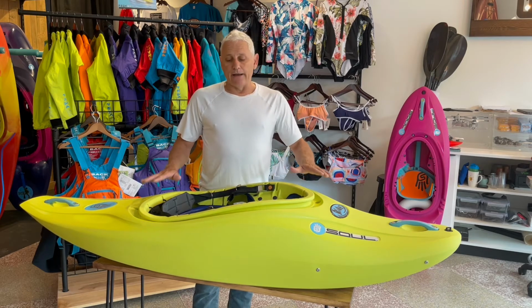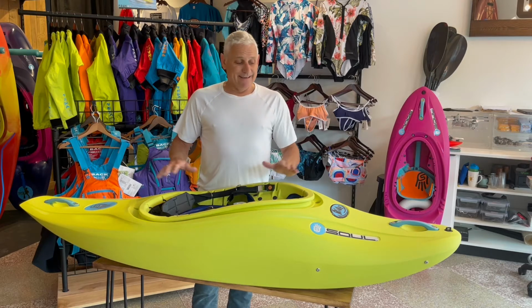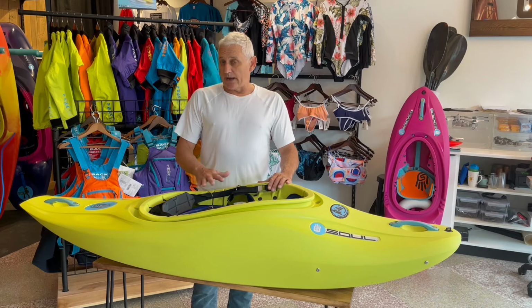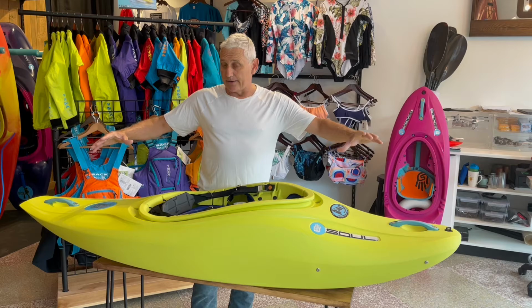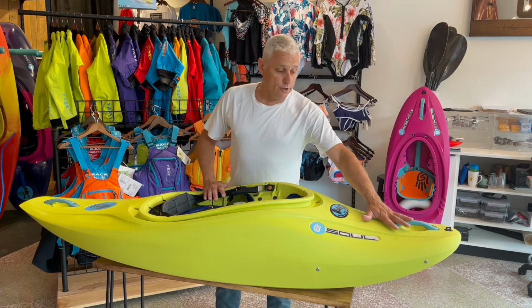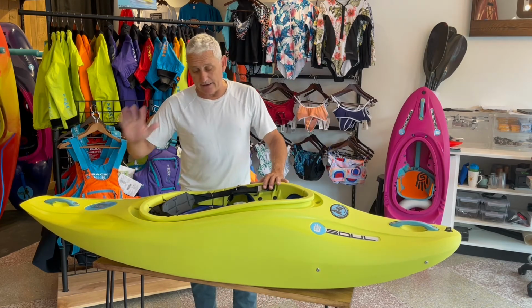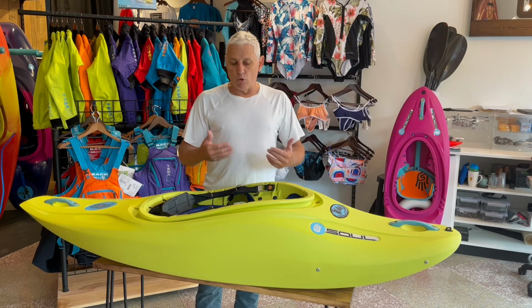It's called the Ride because it's a cousin of the Glide. It is not a Glide, it's a cousin of the Glide. And one of the reasons why I say that is if you had to blow this up proportionally to the size of the Glide, this boat would be shorter for its width than the Glide. It would have more bow volume up here than the Glide does, and a little bit more volume mid-deck back here than the Glide. And this is all to make the boat more forgiving, more predictable.